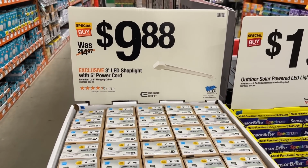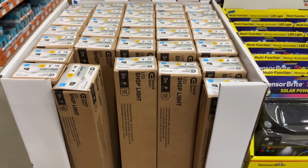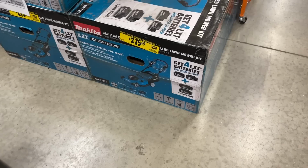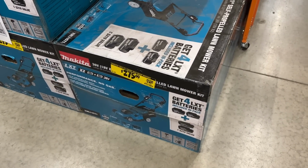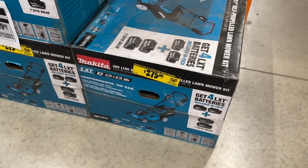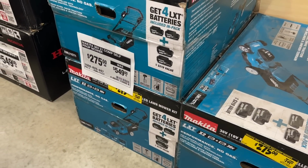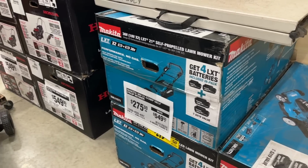And then we see these shop lights here. I just put some of these in my garage and my shop, and it has worked really well. So these have worked good for me. Then we also see that they were trying to push these Makita lawnmowers out. You see right there, down to $275. I mean, that is a great deal if you're going to be getting into the Makita brand. Definitely recommend you check these out.